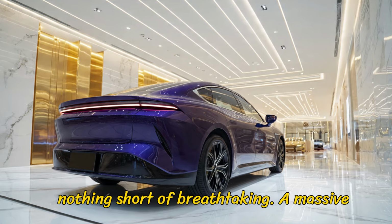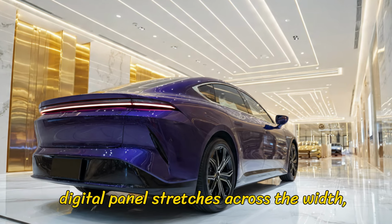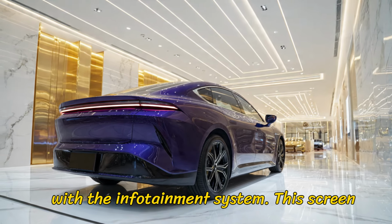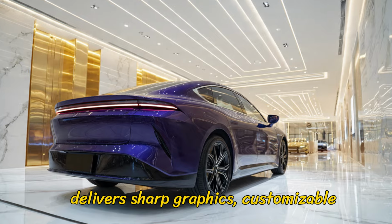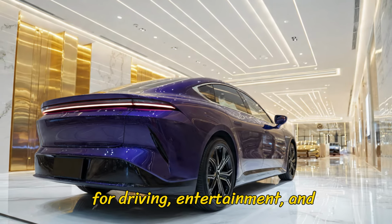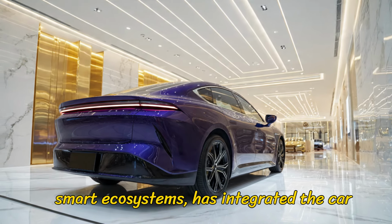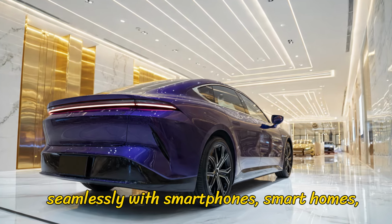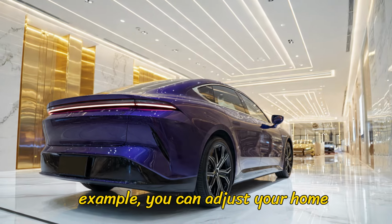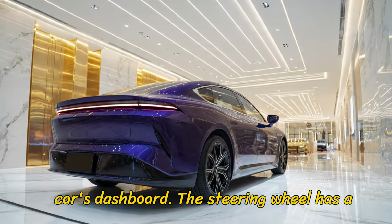The dashboard is nothing short of breathtaking. A massive digital panel stretches across the width, merging the driver's instrument cluster with the infotainment system. This screen delivers sharp graphics, customizable layouts, and even AI-driven suggestions for driving, entertainment, and navigation. Xiaomi, being a leader in smart ecosystems, has integrated the car seamlessly with smartphones, smart homes, and wearable devices. That means, for example, you can adjust your home lighting, air conditioning, or even check your fitness updates directly from the car's dashboard.